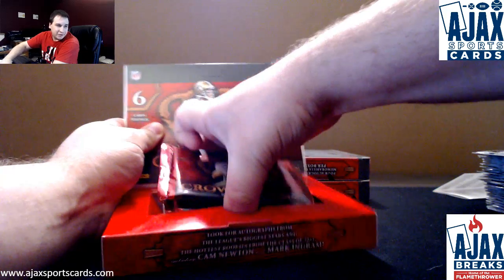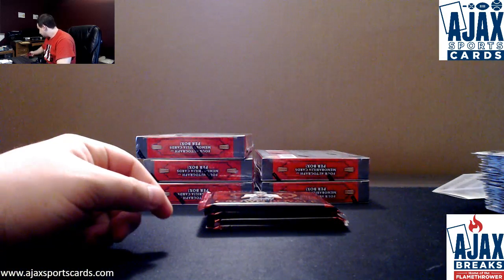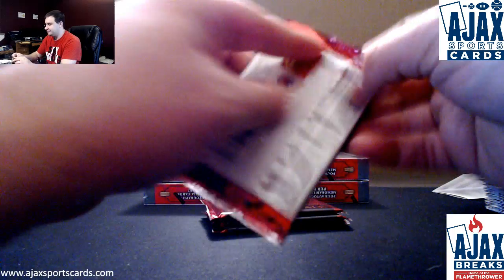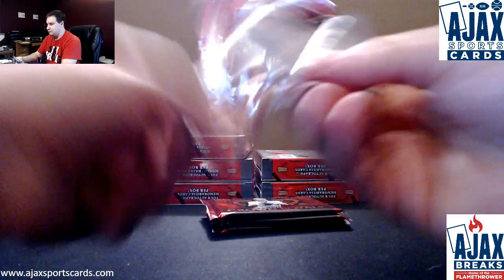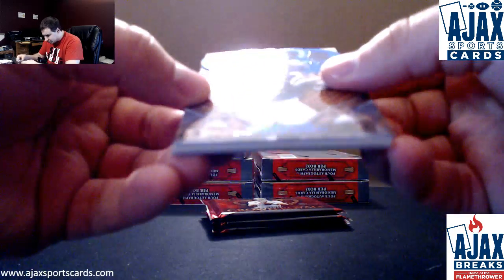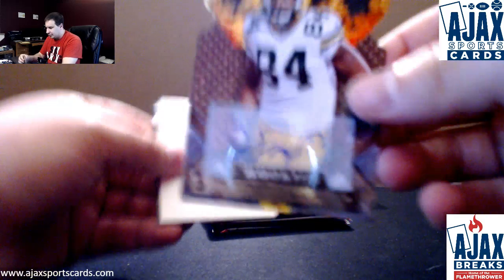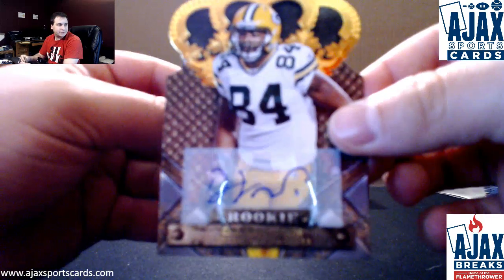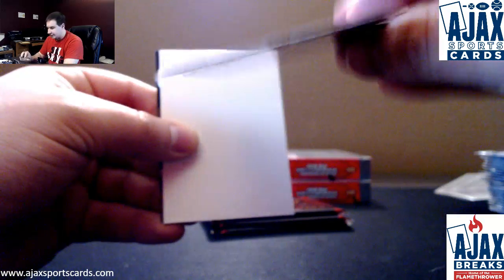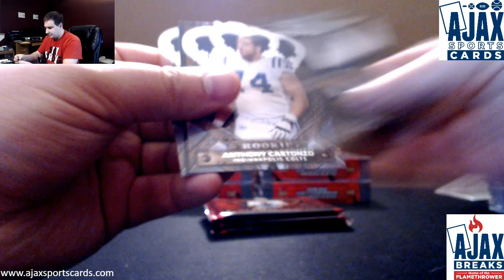Jazz, I'll send you a better picture of it after the break. It did not like the die cut there. Even a little bit. All right. Lee Evans numbered to 100. And rookie auto DJ Williams for the Packers. That's numbered to $499. Joe Flacco, Costanzo.